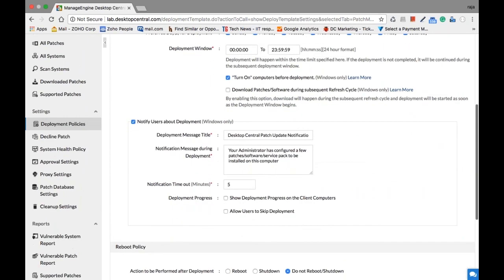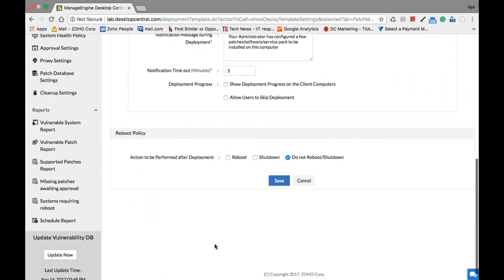You can also configure the notification settings, which means you can notify users prior to deployment in case you are trying to manage a network which is closely associated with defense or probably with finance or with medicine. In such cases, you might have to throw up a message, even before you invoke certain operations based on certain compliances. So you can enable this option, throw up a message, inform the user, get their permission, and of course go ahead and initiate the deployment.